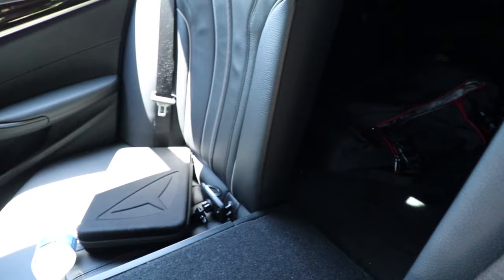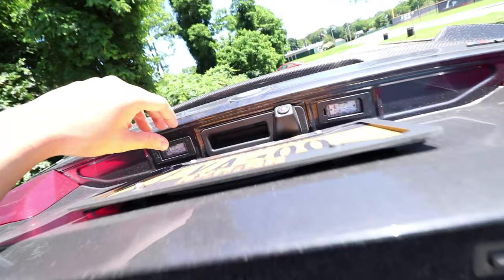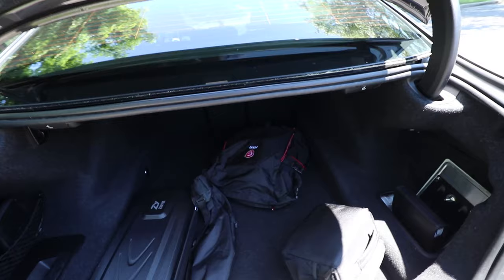Okay, let's move into the trunk. It has a powered tailgate. I like this part where you don't actually have to do anything. You just click the button right here, and it will open it for you. The trunk is pretty spacious. I can fit three or four luggages in here, no problem.